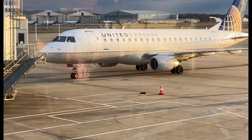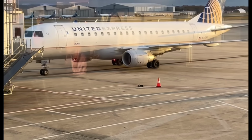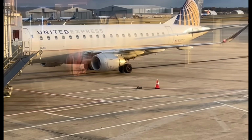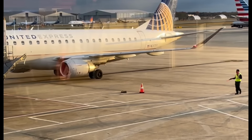Now, this United flight to Denver is on an Embraer 175. This is one of their regional jets, and it's actually operated by SkyWest Airlines, partnering with United. I actually really like these regional jets. They have a small first class section and usually a decent amount of overhead space.